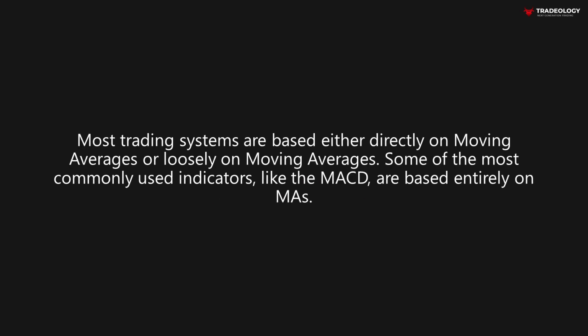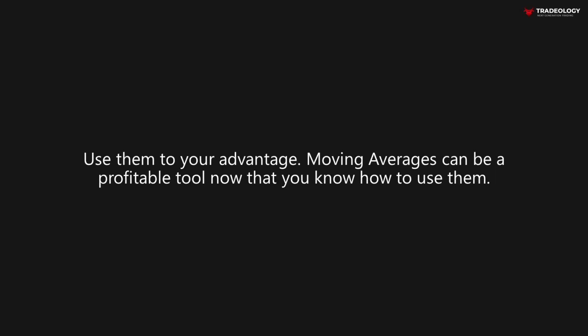Most trading systems are based either directly on moving averages or loosely on moving averages. Some of the most commonly used indicators, like MACD, are based entirely on MAs. Use them to your advantage. Moving averages can be a profitable tool now that you know how to use them.